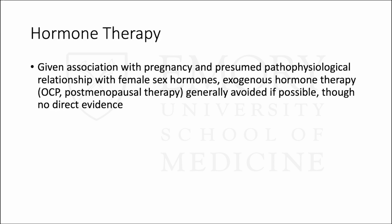Given association with pregnancy and these presumed relationships with female sex hormones, exogenous hormone therapy, whether that's OCPs or postmenopausal therapy, is generally avoided if possible. Though again, there's no direct evidence with this.